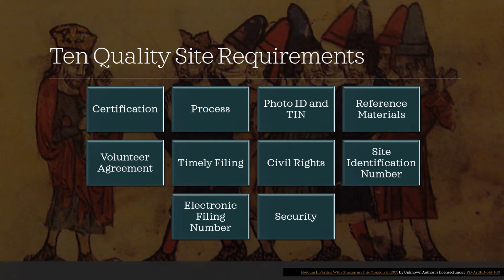Now I know what you're thinking. We just had a slide with 6 things on it, and now you've got a slide with 10 more things for me to remember? Don't worry, I'm trying to minimize this as much as possible, but we do have 10 quality site requirements.